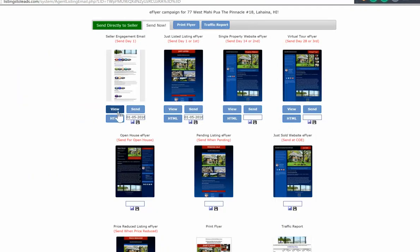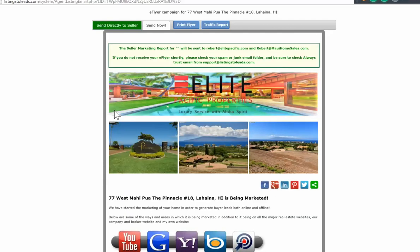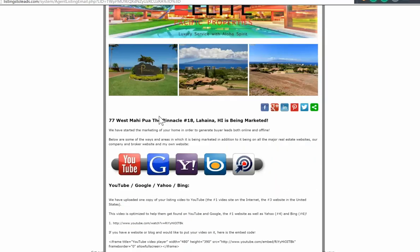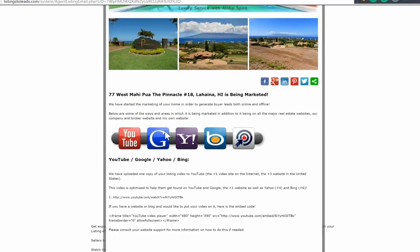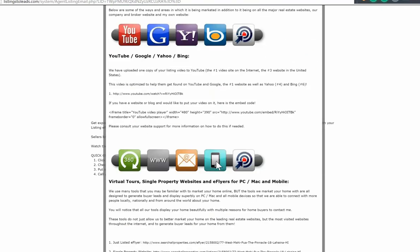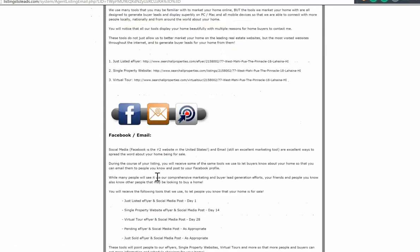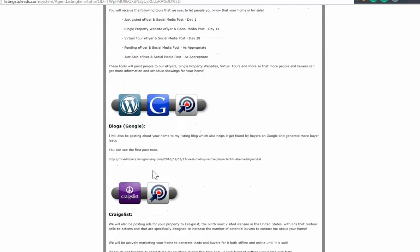And it is a seller engagement email. It gets sent directly to you. And we want that to get to your client to say, hey, your home is being marketed. And here are all the great things we're doing for you, right? We're optimized for the internet. We've got mobile. We've got blogs. We've got Facebook. We've got WordPress. And this whole thing all wraps up with, and here's me and here's my office, right?